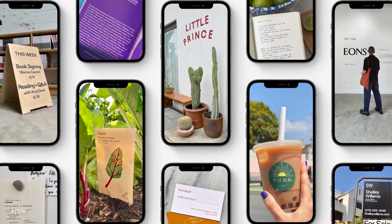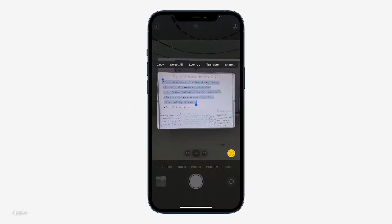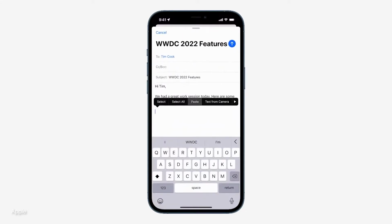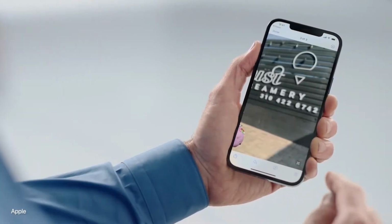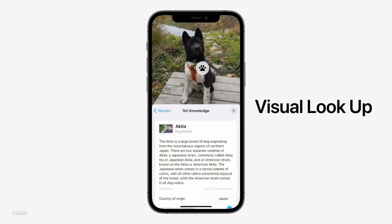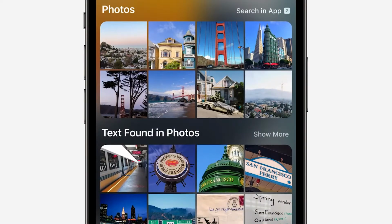An exciting new experience is coming to Photos, a new camera feature called Live Text. You could take a photo of a whiteboard and select the text from it. Rather than typing it out, Live Text enables you to paste text from a photo into a note or a message. You can also look up businesses and phone numbers on Live Text, so you can call them using the names of the businesses. It'll even identify items such as the breed of a dog. Using Spotlight, you'll be able to browse through photos with text just by searching.